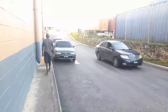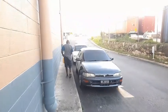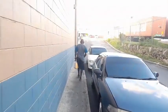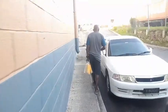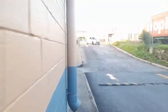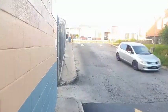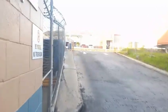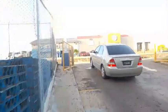So this is all the Warrens business and commercial area here in Barbados, away from the city, a place where businesses are moving out of town into the area. Now we're leaving Price Mart yard and going over to the other side of Warrens.